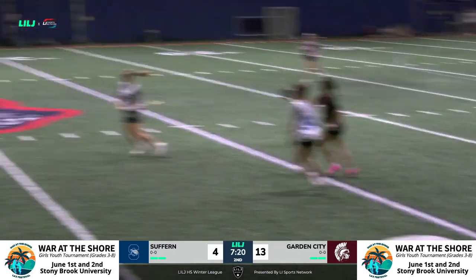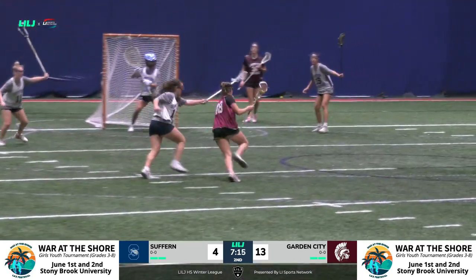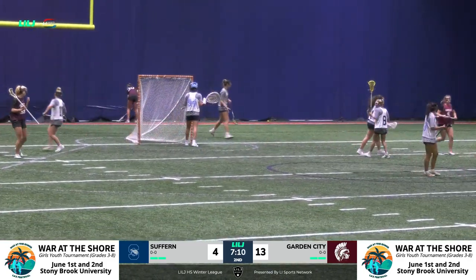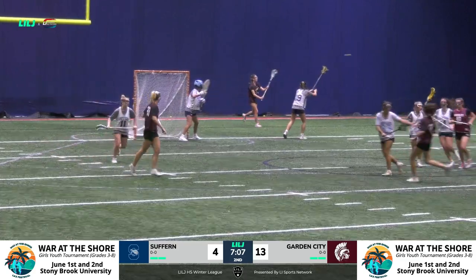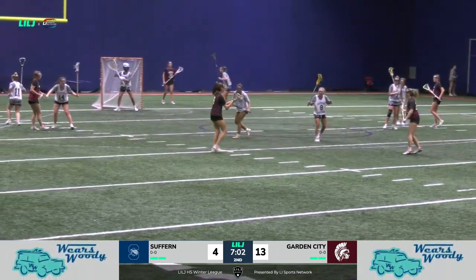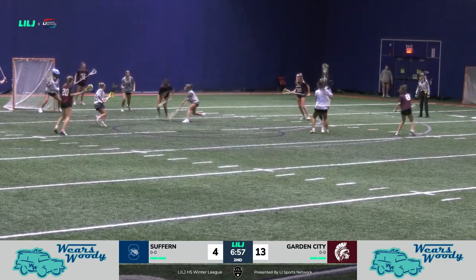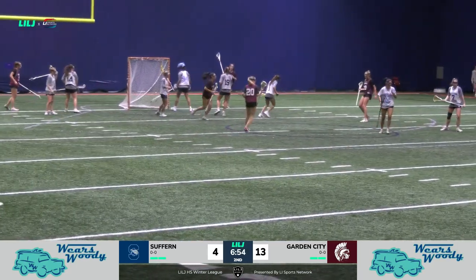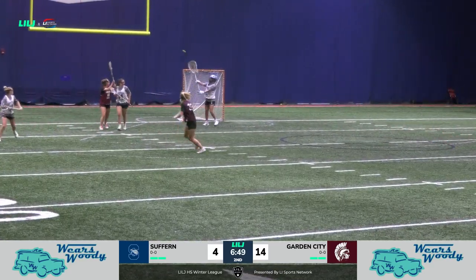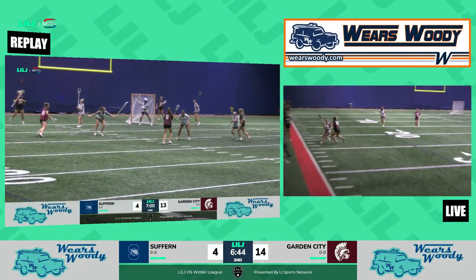So Hopkins getting that one up ahead. So GC with it on the offensive side. Now that's Hafner. That shot wide. Backed up there by Avery Smith. Now that's Megan Lynch. Oh, nice look. Goal! Lynch to Ottaminelli. And that's a hat trick for Tori Ottaminelli.